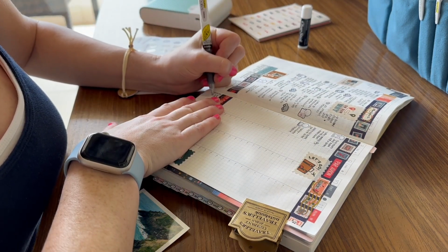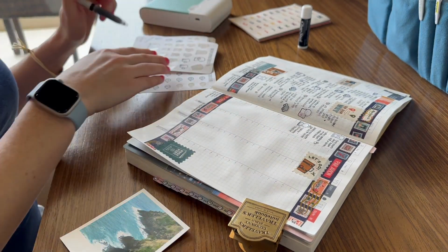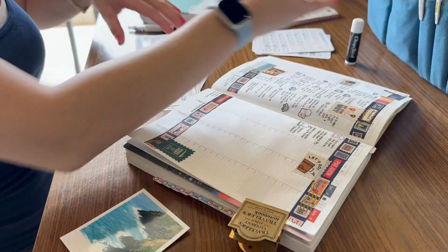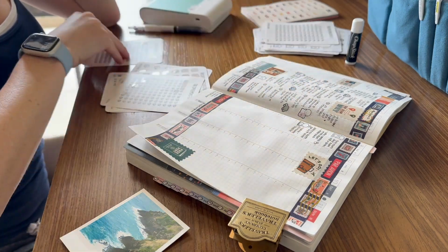I write my meals down at the bottom, and during the daily segments, I include information about everything that happened. So I have it as a reference when I'm going back to work on my Project Life album or other scrapbook albums, or if I'm going to do some back journaling if I don't complete all of my journal spreads while on vacation.